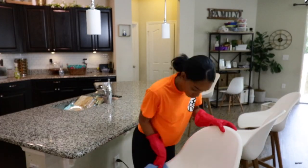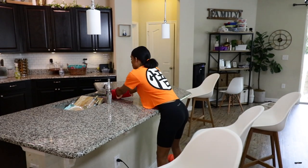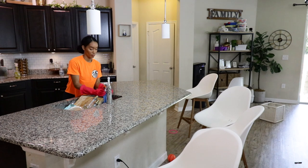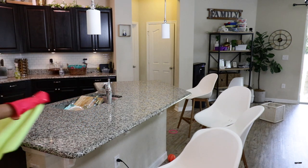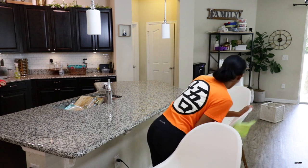I'm using the disinfectant on the bar stools. This cannot be used on granite. I'm also using a damp cloth, using hot water, by the way. I always get asked what temperature water I use, and I realize I don't think I've ever mentioned that. Anyways, after I wipe everything down, rinsing my cloth in between several times, then I'll buff everything dry with a dry cloth. And while we're here, my bar stools are from IKEA.